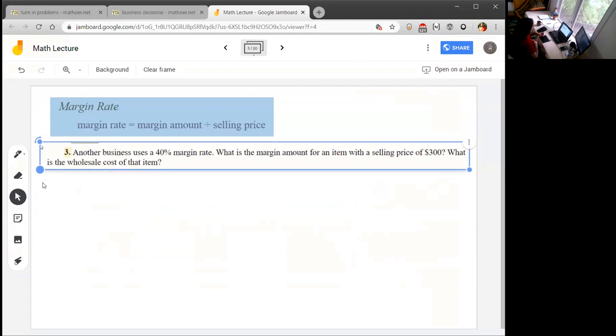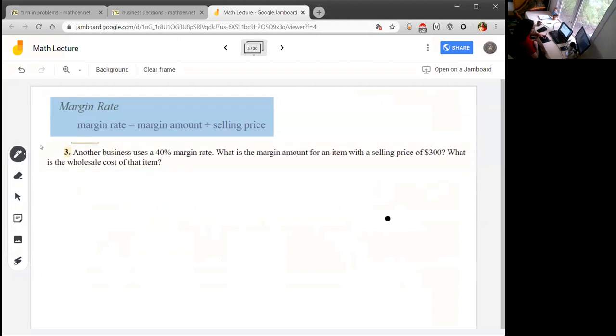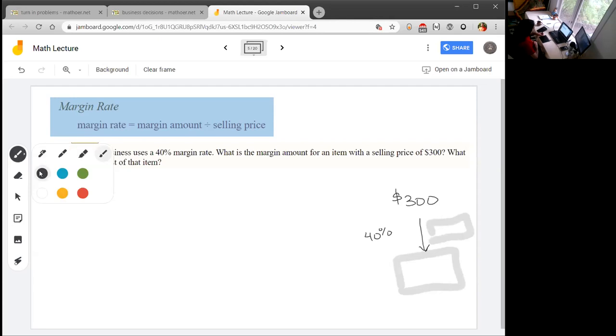And it often helps to draw that little diagram I did. So the selling price is 300. If you're using the phrase margin rate, you look down, not up. It's a 40% margin rate. And I want to know 2 things: what the margin amount is as dollars, and what the wholesale price is.